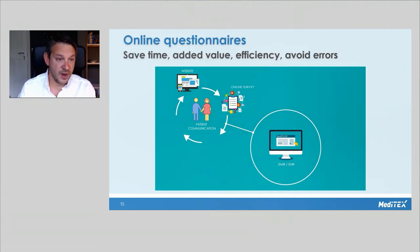Moving on to online questionnaires. Online questionnaires for patients to complete can simply be in the form of demographics for registration, or more complex, in the form of asking a patient to pre-populate some medical history questionnaires, collecting medical history, family history, reproductive history from the patient in advance of their first visit.